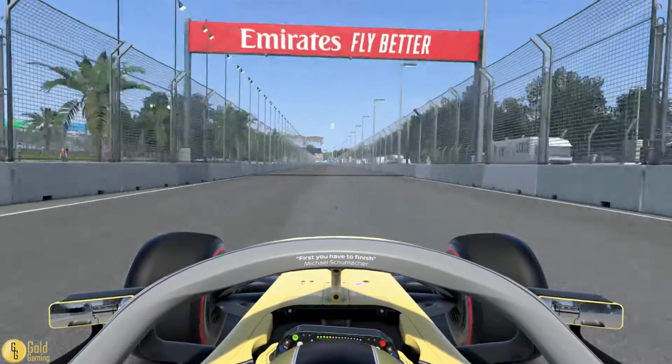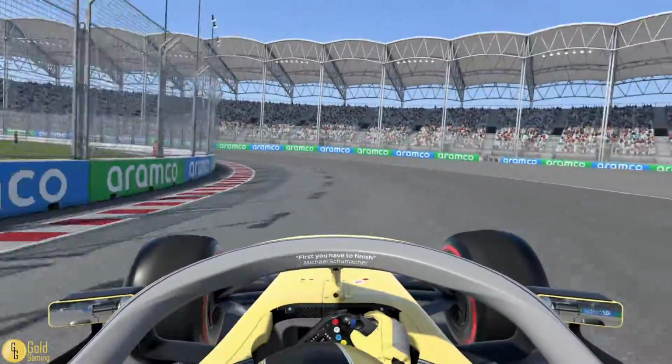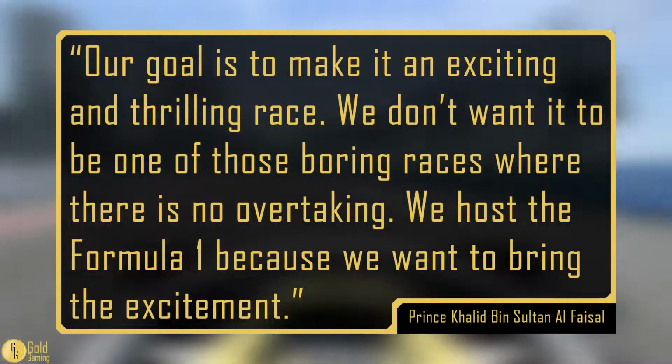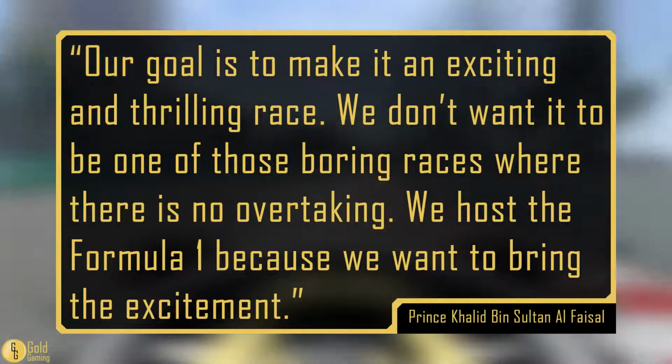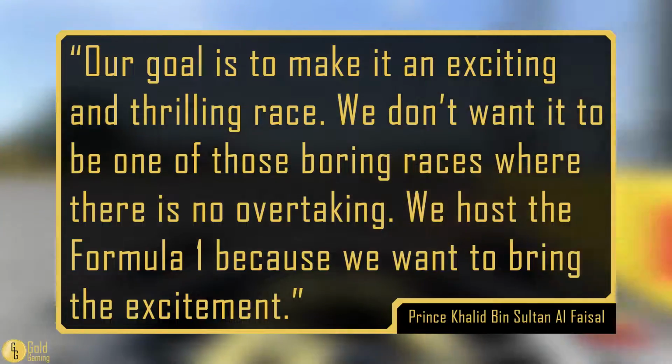President of Saudi Arabia's Motorsport Federation, Prince Khalid bin Sultan Al Faisal, said, quote, "Our goal is to make it an exciting and thrilling race. We don't want it to be one of those boring races where there is no overtaking. We host the Formula One because we want to bring the excitement."